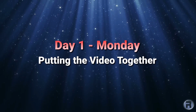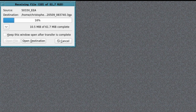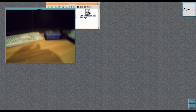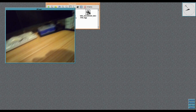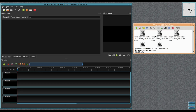Day 1, putting the video together. Right, here we are on the Motif Window Manager, and I am uploading that video that you've just seen, which panned across the desktop from my camera using KDE Connect, and it's worked nicely. There it is, there's a video. It's kind of strange this. You've actually seen the video clip that I'm using now as I'm showing you the video clip. It's strange. And you didn't see this because this was edited out, because that little tab on my phone case sticks up.